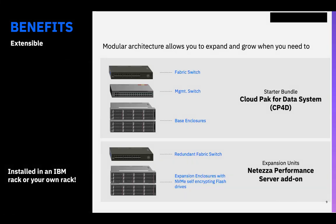The system itself is delivered in a series of hardware components, with the first part being called the starter bundle for the Cloud Pak for Data system. It includes your networking components, your fabric, and your management switch. But then there is this base enclosure. This is actually a series of servers that, for the Cloud Pak for Data component, includes Red Hat OpenShift and that Enterprise Insight platform that sits on top. It also includes a series of containers, each one representing a host.